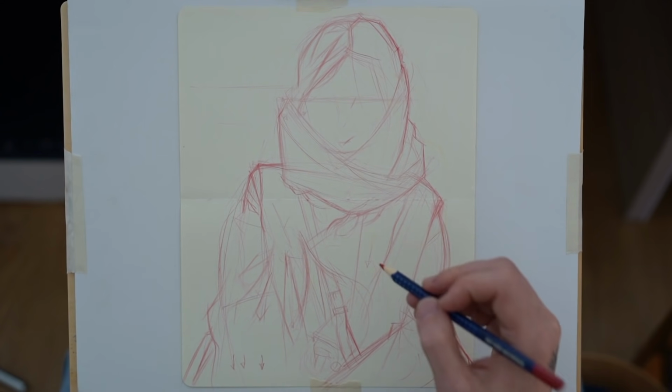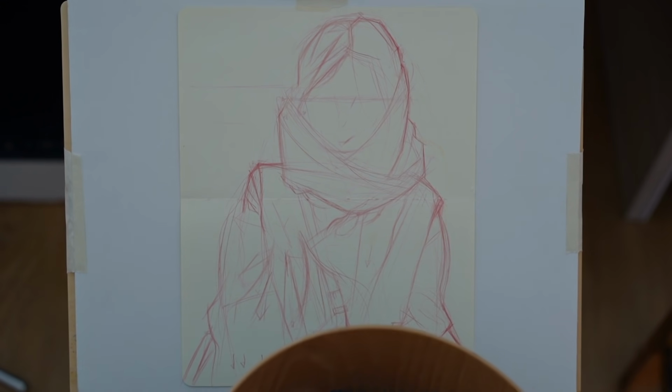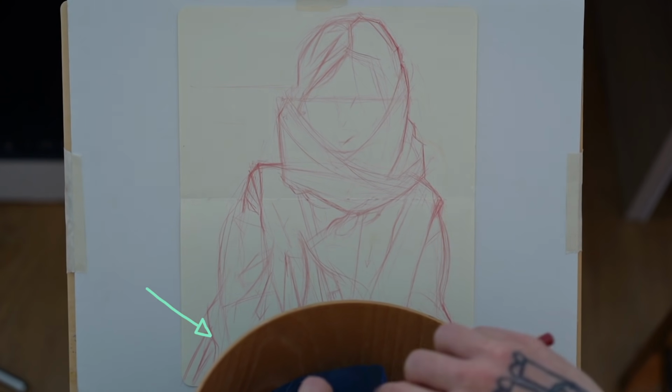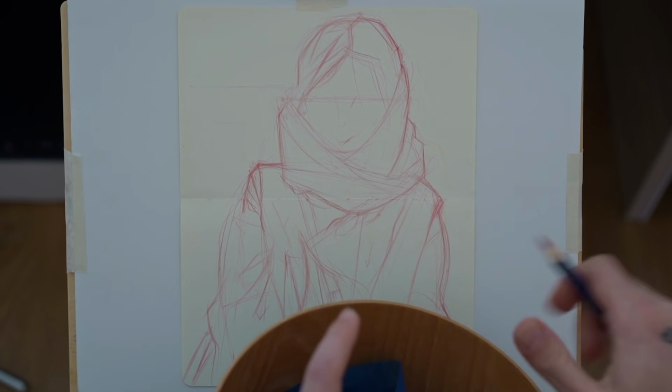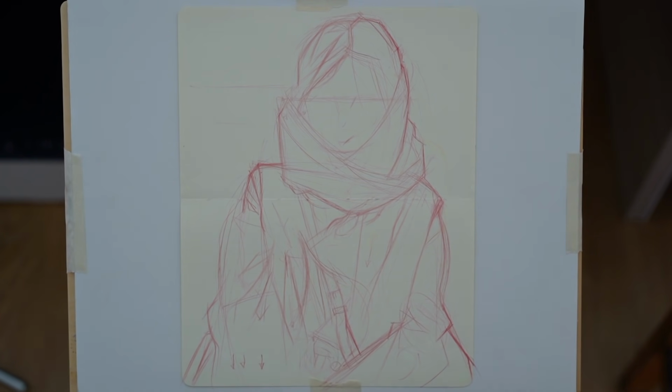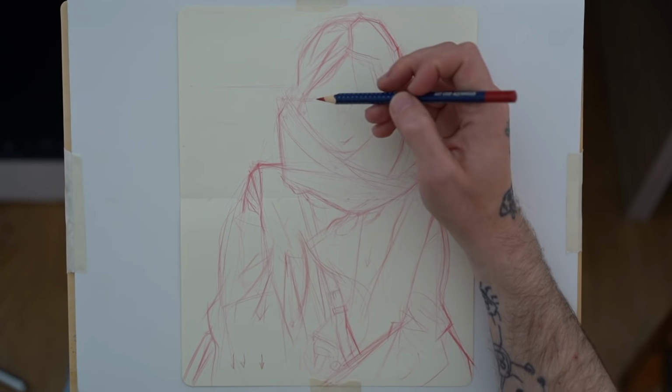Again, this is going to be a drawing, but a drawing to eventually paint over it to do an underpainting. I'm sorry, that's my trash can. I really like a surgical tip on my color pencils when I'm drawing.